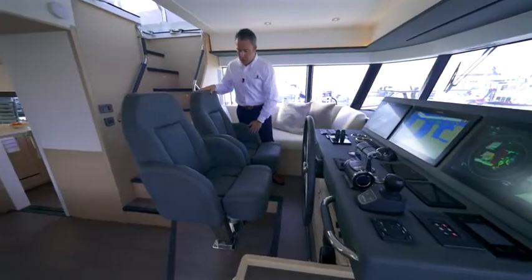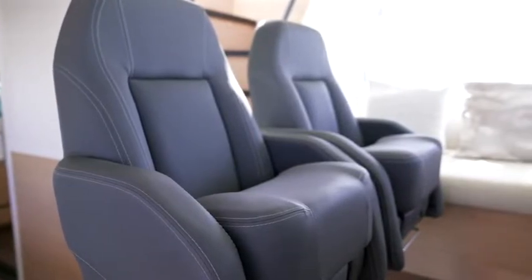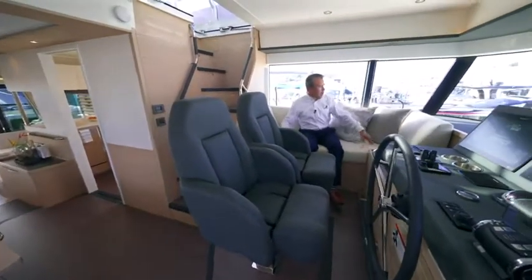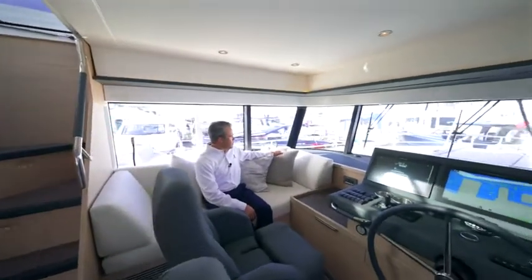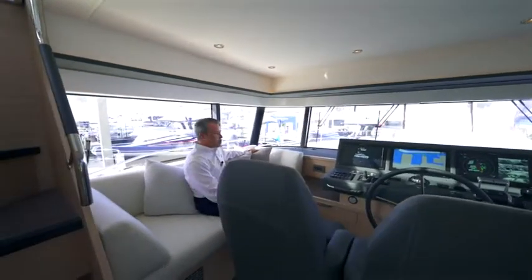These helm chairs are some of the best stuff we've ever put on our BENETEAU products. This has the optional second seat. This is my favorite spot though. This is a great day lounge for when you're making the crossings for hours and hours on end. Comfortable place to be the second mate and hang out and keep an eye on where you're going.